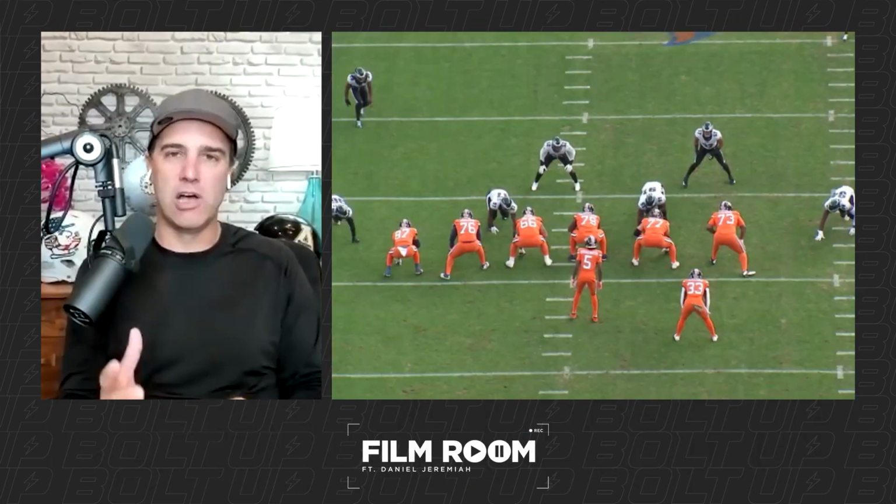Javonte Williams. And a couple of things I want to show in the video today is just what he's able to accomplish when he gets to that second and third level. This is a downhill, decisive runner. And this first play here, Chris, as we get started, this is a gun run.